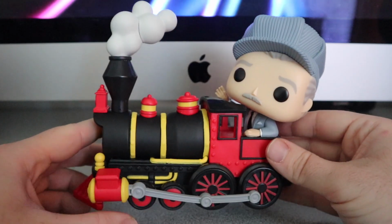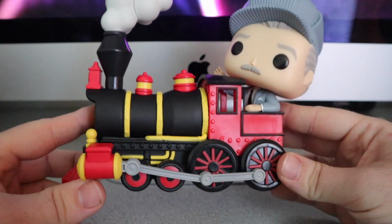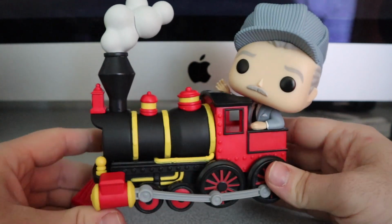And after I do that video, I will show the pop more closely, especially before we customize it. Alright, so I finished up with the video, and here is the train out of box. It came in pretty minty fresh in terms of the actual figure out of box, no damages whatsoever.